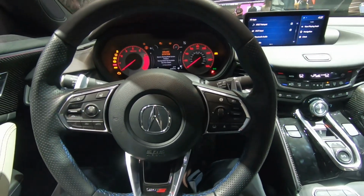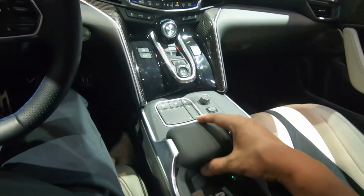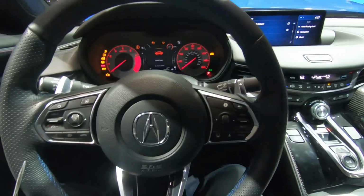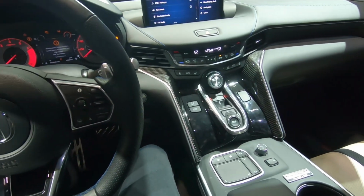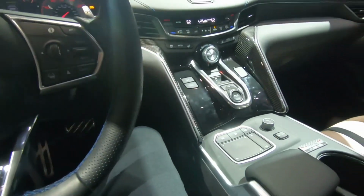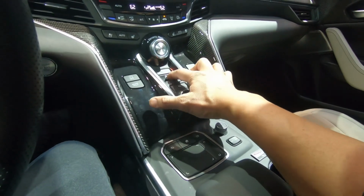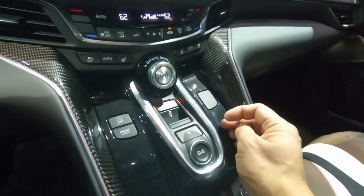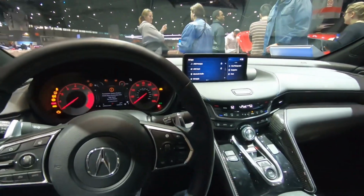Big inside. Yep, it's pretty big. Nice center console, the volume. Nice. The seats. How do you shift on this? No idea. Oh, here. Park, reverse. You shift over here. Reverse. Park, neutral. Engine start. Alright, this is the winner.